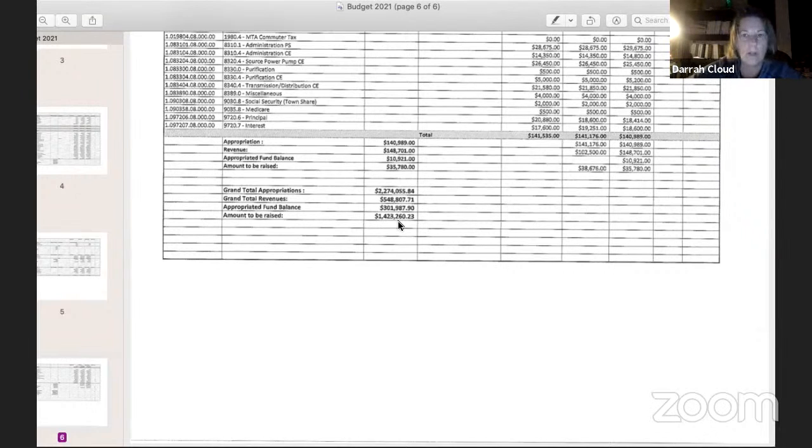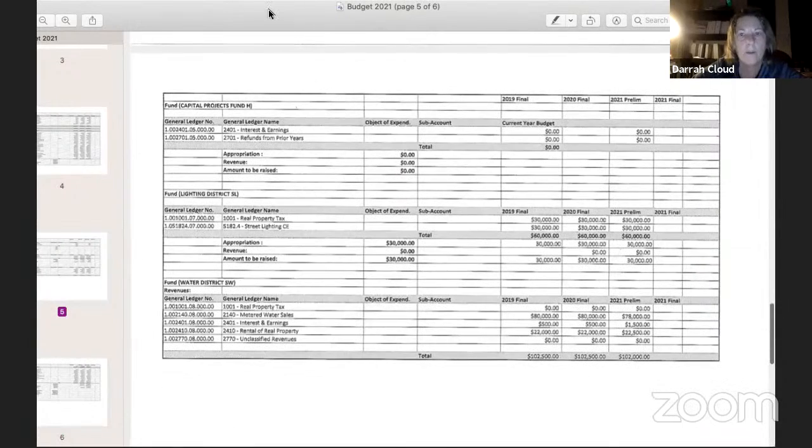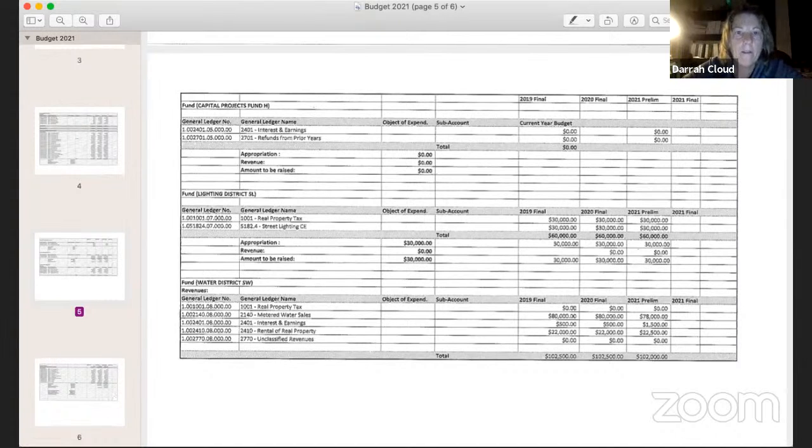All right, if this is okay, then at this point, I would like to move that we go into executive session to discuss salaries and to have an attorney-client meeting with Warren. Second? Second. All in favor? Aye. Aye. All right. Thank you.